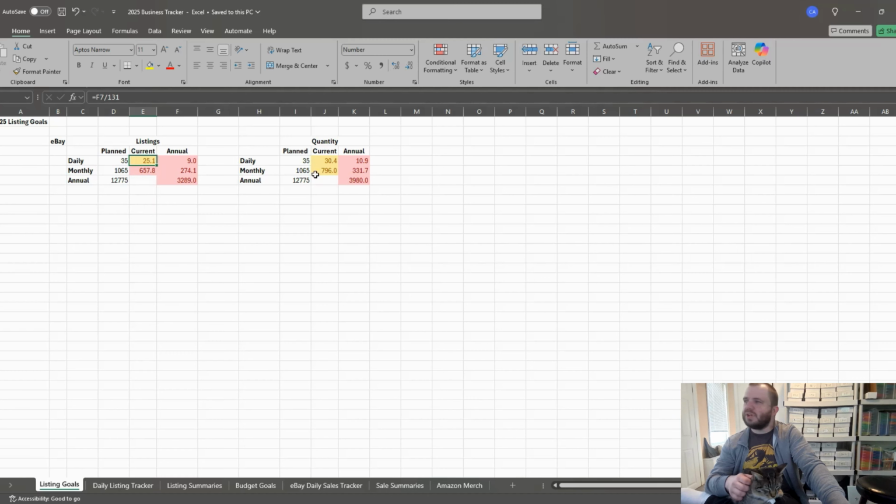Over here, it's pretty similar. The only difference is this is based on quantity. I'll be able to show you a little bit more why I do this in another page or two. There are instances where I have 5 of the same postcard, so it's only one listing, but the quantity of 5 means the sale potential is 5 sales.